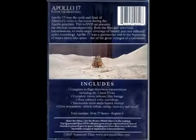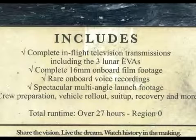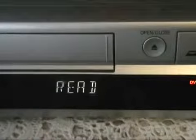On the back cover, Mark Gray makes his selling point. He claims his DVD set contains complete in-flight television transmissions, including the three lunar EVAs. With this in mind, let's watch the flag ceremony that took place during the first EVA. Watch now, as Gene Cernan and Jack Schmitt assemble the flag on the moon's surface.